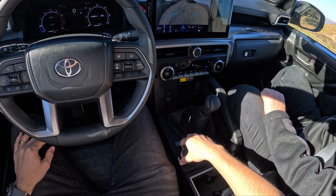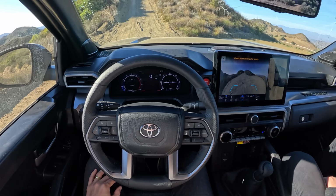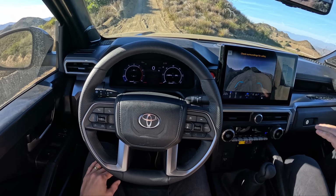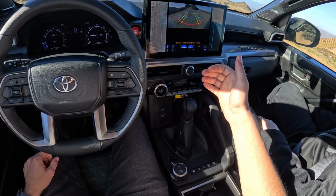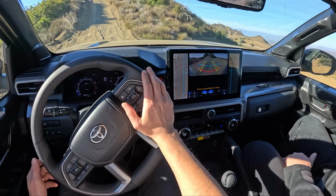That's awesome. All right, so we're in neutral. Let's go into 4 low. We'll play around a little bit here. And usually you push the clutch all the way in. All right, and then it'll. Yep. I've heard it. I felt it. Cool. There we go. All right, so actually we'll just do a second gear start up this hill. Should be good to go.